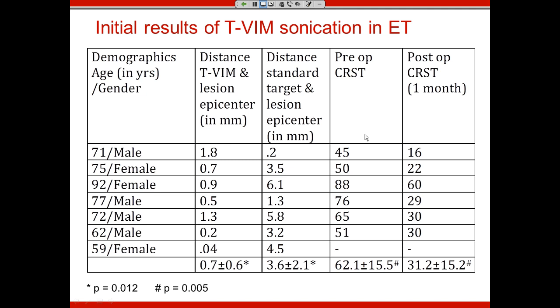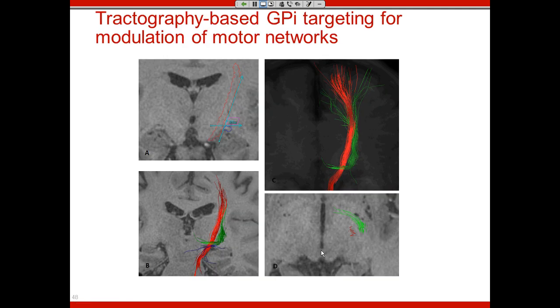We only have short-term data, so I apologize. We'll have more long-term data in future, which will be the key in looking at the usefulness of this technique. But for short-term, we are seeing good tremor reduction in these patients using tractography-guided targeting. Again, for GPi, we have developed this technique, and the junction point of the ansa lenticularis and the structural connectivity to the cortex from GPi seems to be the efficacious spot.